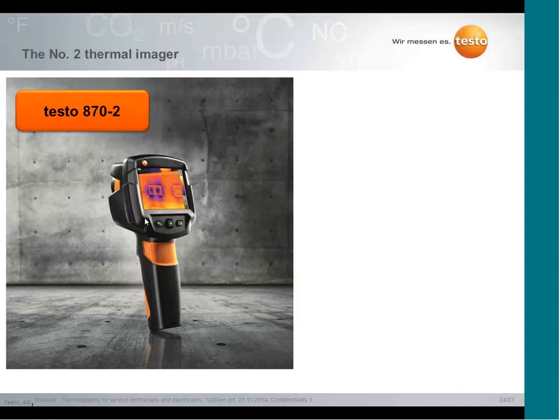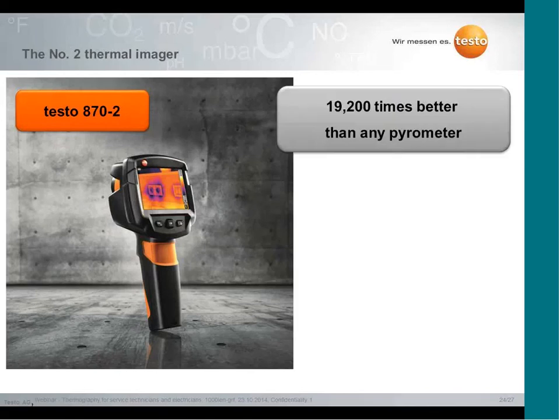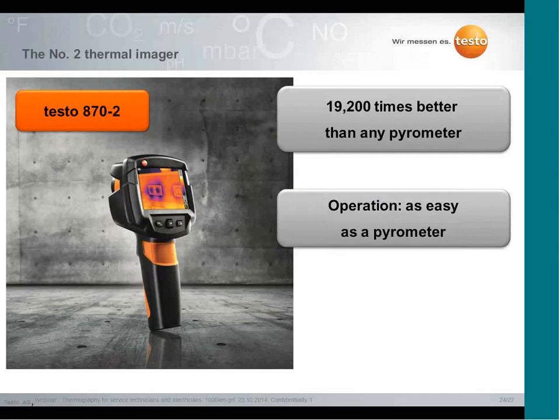On the other side, we have our new low-budget thermal imager. It's the Testo 870, and the main point is that it has a resolution of 19,200 pixels, so you get 19,200 more sensors than any pyrometer on the market. We have the functionality reduced to ensure easy operation. So it's perfect if you need a thermal imager only several times a year, or if you have the idea to substitute a pyrometer in your application.